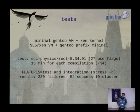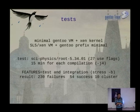For the test I've done, I took a minimal Gentoo virtual machine with their Xen kernel because I had to. Right now, the clusters use only Xen kernel. So don't tell anyone I've used this to do my test, because supposedly I'm doing only science on the clusters. At first it didn't work so well, so I had to switch to Scientific Linux 5, which was completely compatible with the clusters. Scientific Linux 5 is just a clone of Red Hat 5, rebuilt from source, adding a few more things, and then I use a minimal prefix Gentoo on top of that.